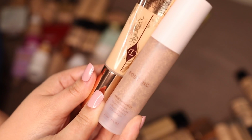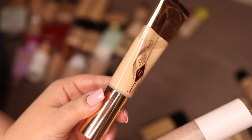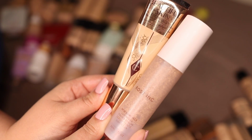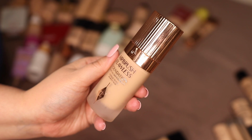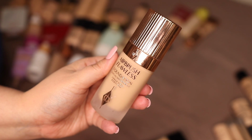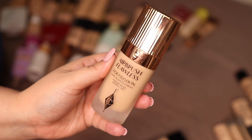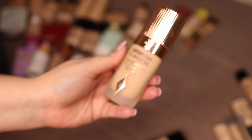Like, I love these combined because the Rose Inc kind of makes the Beautiful Skin Foundation from Charlotte a little bit thinner, and it just is a beautiful combination. Keeping my Airbrush Flawless Foundation because I believe that from my whole entire foundation collection, this is the only one with a full coverage and a matte finish that my skin withstands, so I'm keeping it.